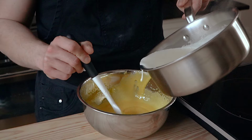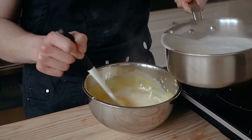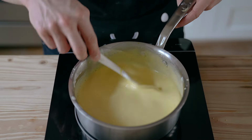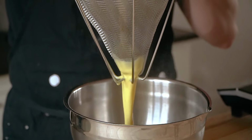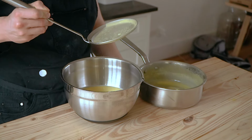Now, once your cream is hot, whisk in a little splash into your egg yolks, stir that in, mix it a little more, and keep doing that just until your yolks are hot. Then pour the yolk mixture back into the cream, mix together until thoroughly combined, and pour into a bowl through a mesh sieve. Now, to avoid too many foam bubbles, I like to use a skimmer to skim off any excess foam from the top layer of your creme brulee base.